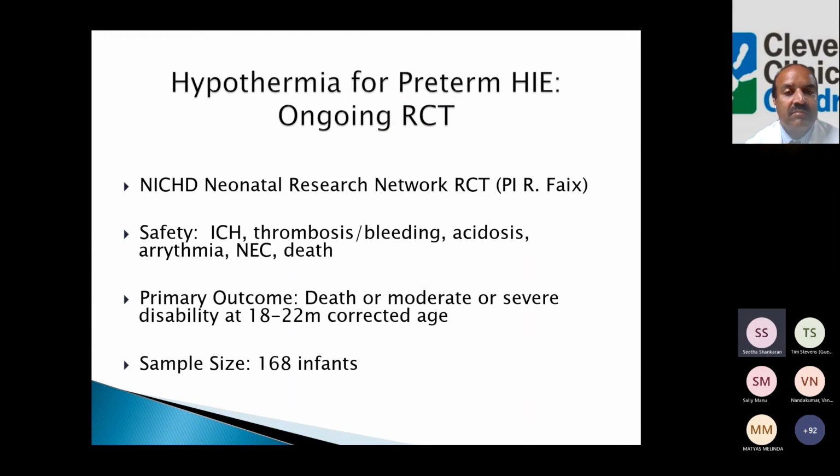There is an ongoing randomized controlled trial of hypothermia for preterm infants in the NICHD Neonatal Research Network with Roger Fakes as the PI. The trial is going to look at safety, all the issues I've raised here, and the trial is also looking at primary outcome, death or disability at 18 to 22 months of age. The sample size is 168 infants, all of which have been enrolled, and the study is almost finishing up the follow-up of these infants. So we are anxiously looking for the report from this trial.